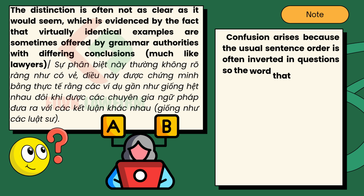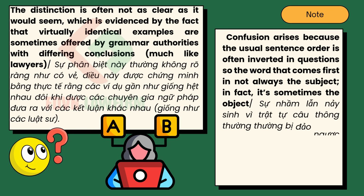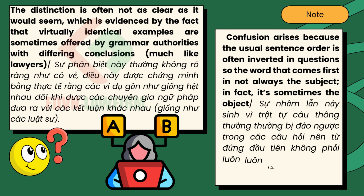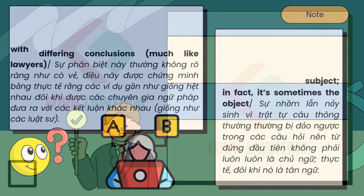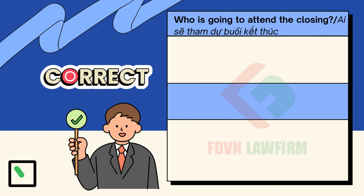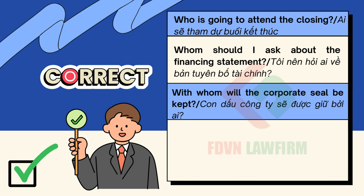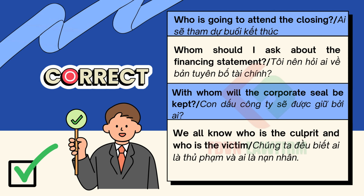Confusion arises because the usual sentence order is often inverted in questions, so the word that comes first is not always the subject. In fact, it's sometimes the object. Correct: Who is going to attend the closing? With whom will the corporate seal be kept? Whom should I ask about the financing statement? We all know who is the culprit and who is the victim.